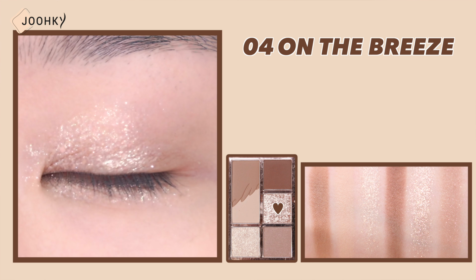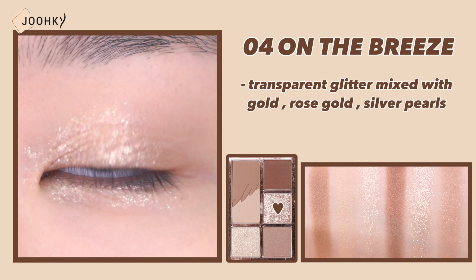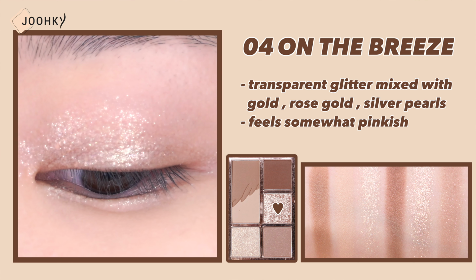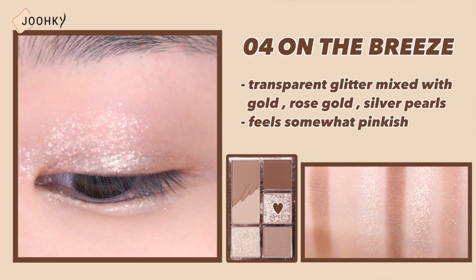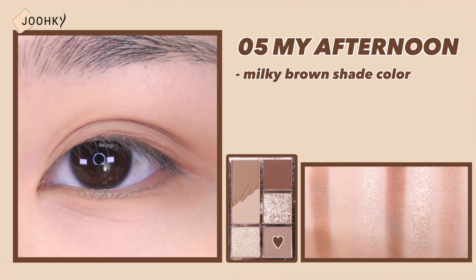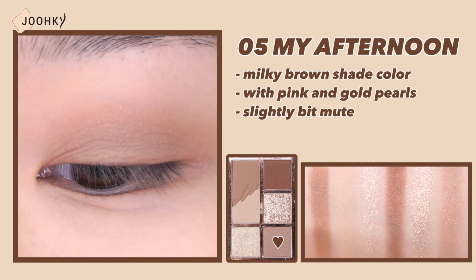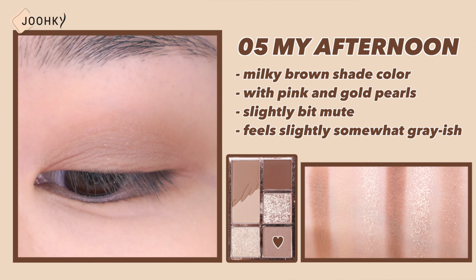Number 4 On the Breeze is said to be a transparent glitter mixed with gold, rose gold, and silver pearls. Since it has rose gold pearls, it feels somewhat pinkish. Number 5 My Afternoon is said to be a milky brown shade color with pink and gold pearls. Being slightly mute, the color feels somewhat grayish.